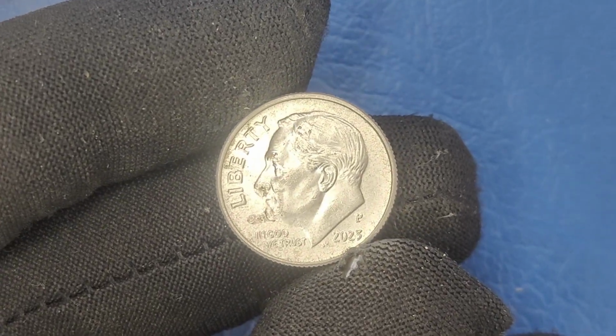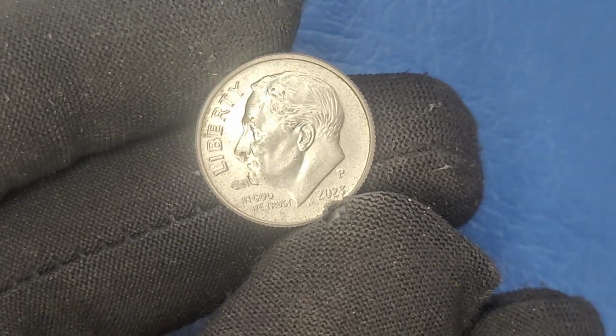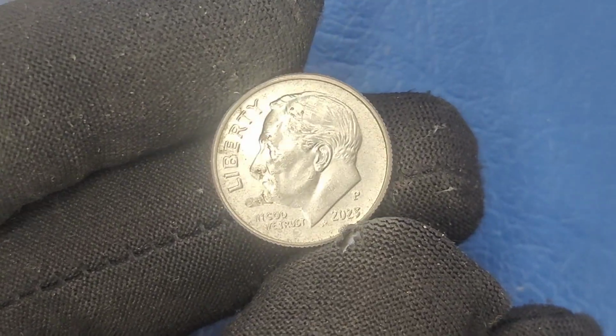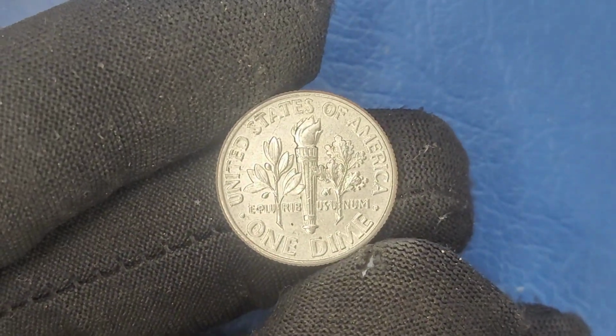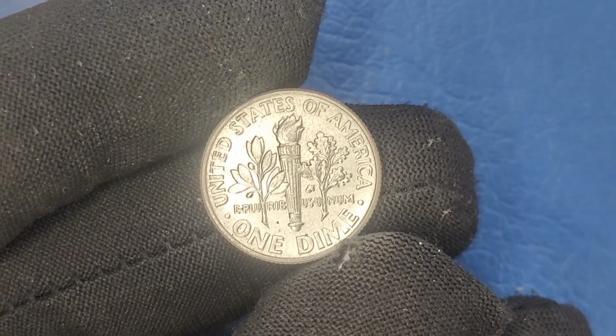Remember, the key to valuable coins is rarity, condition, and demand. So, if you come across a 2023 P-Mint Mark dime, it could very well be worth far more than you think. That's it for today's video on the 2023 P-Mint Mark 1 dime coins.